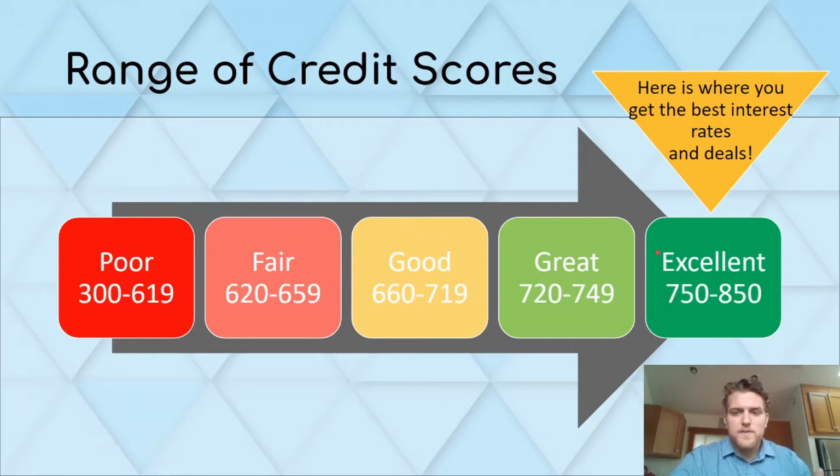If you've never had a credit card or you've never had a loan, you never had any type of credit, then when you start out, when you get your first credit card or your first student loan or something like that, you're most likely going to start in this fair range. That's where I started when I got my first $500 limit student credit card.